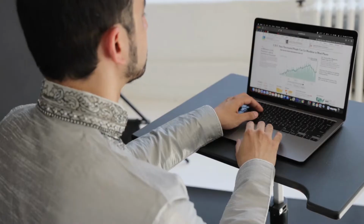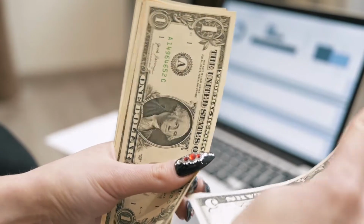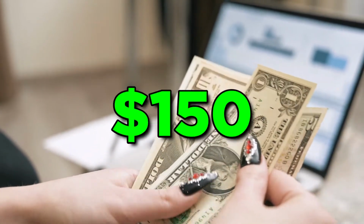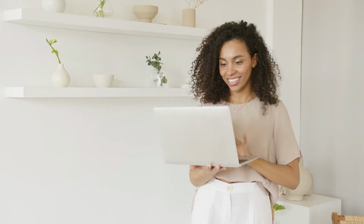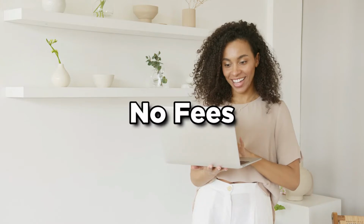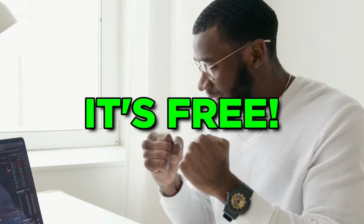Yes, folks, you read the title right. There is a legitimate website that can pay you anywhere between $30, $50, to even $150 just for clicking on ads. And no, you won't have to interact much, pay any fees to join, or make any big purchases to bag this cash. It is easy to do and completely free.